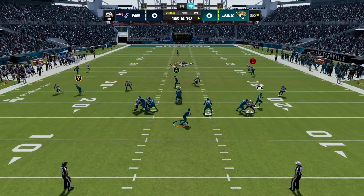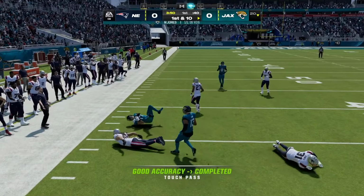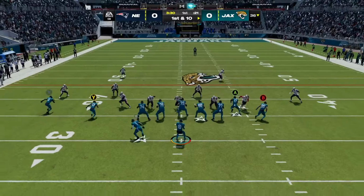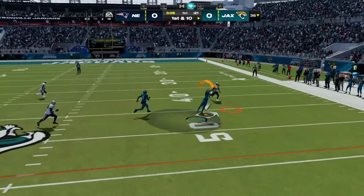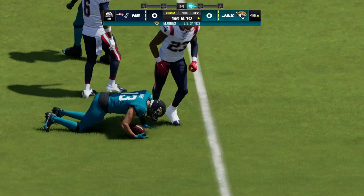Now a play fake here on first down. The pass complete to Ingram on the crossing route. And he's taken down. Back to throw. Jones. Throw right side is going to be caught by Kirk. And he'll be taken down.